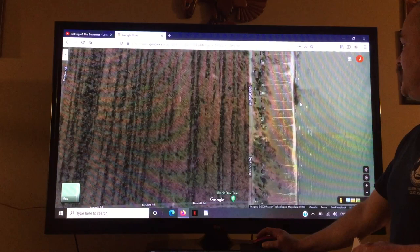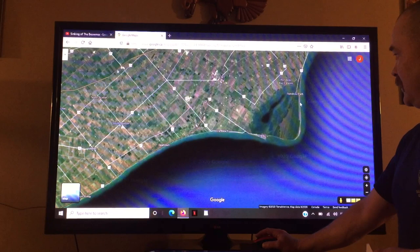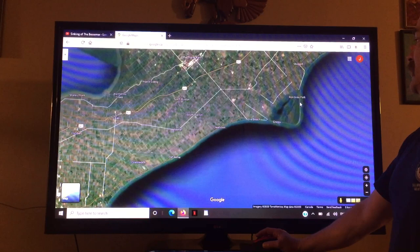So that is where all my data took me, and it's 5 months of work to get here. So that's the Marquette and Bessemer. That is where she is.